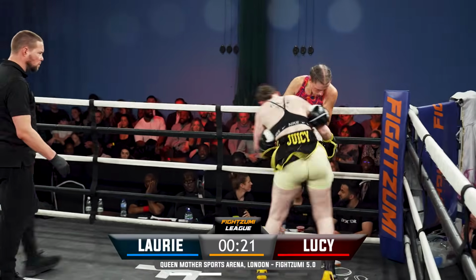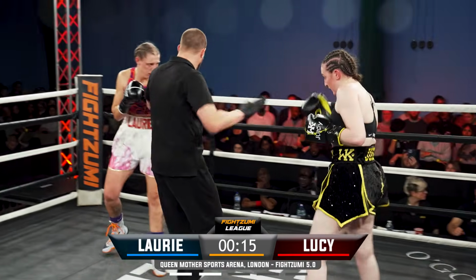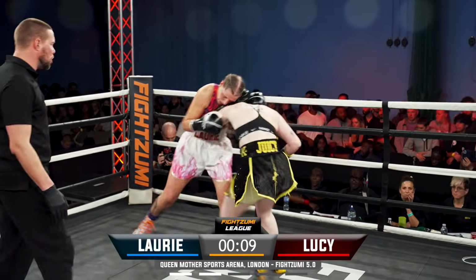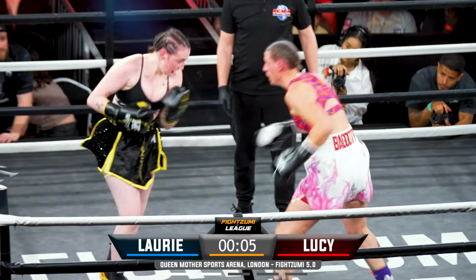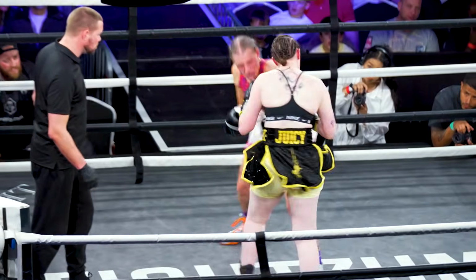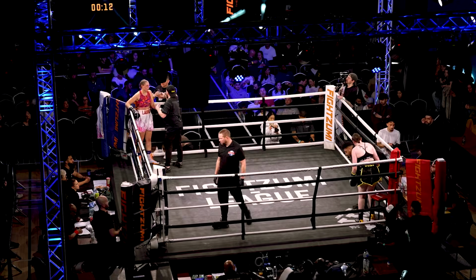Lucy just got the better of it. She's putting her head down and just completely throwing no caution to the wind. She's very calculated, Lucy here. She's got her game plan, you know, pressure, pressure, pressure. Holding center of the ring there a bit more. And that is the end of the second round.